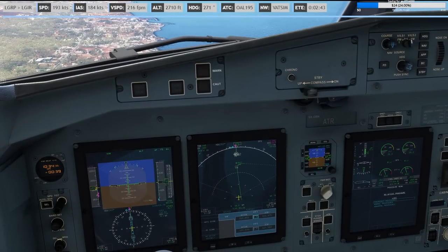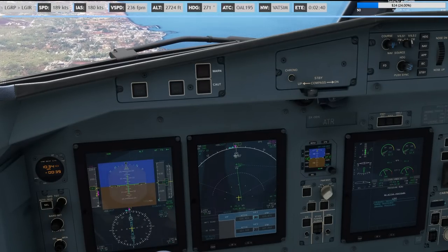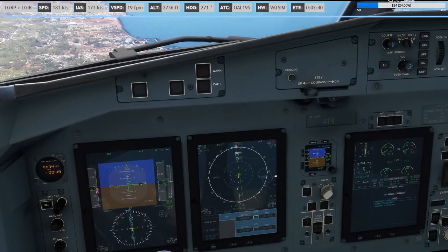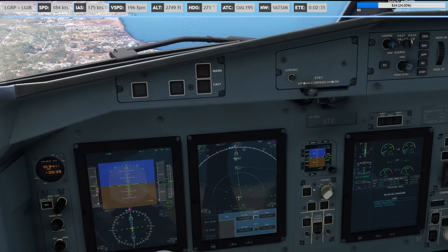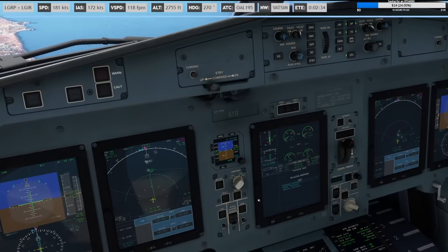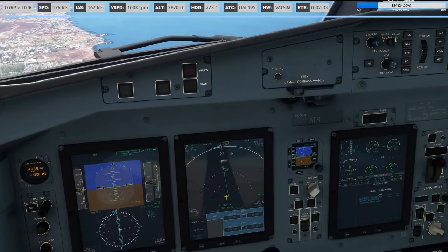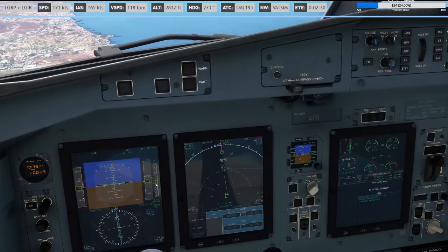Going a little bit fast here. Correcting. Olympic 10 to Alpha. Okay, let's see, is there anybody behind us? Yes, there is, and he's quite close. Okay, vertical speed 1,000. Olympic 7 to Alpha. How did it climb to 2,800?